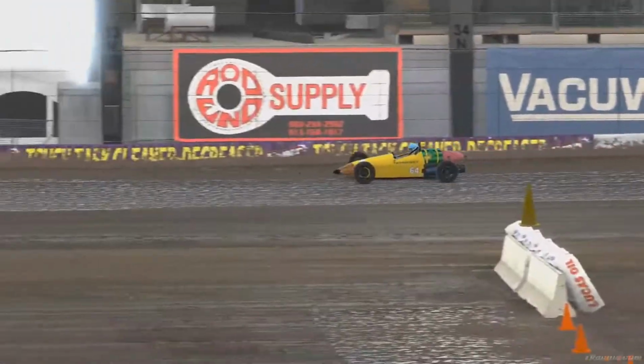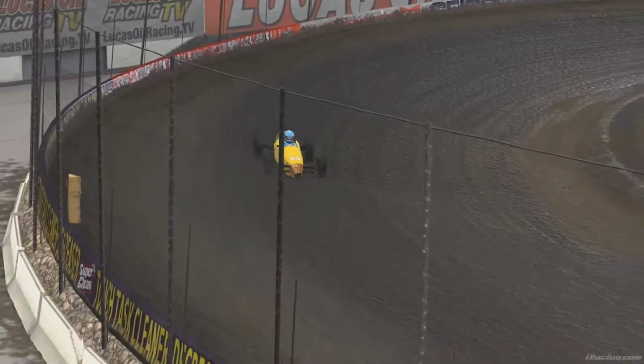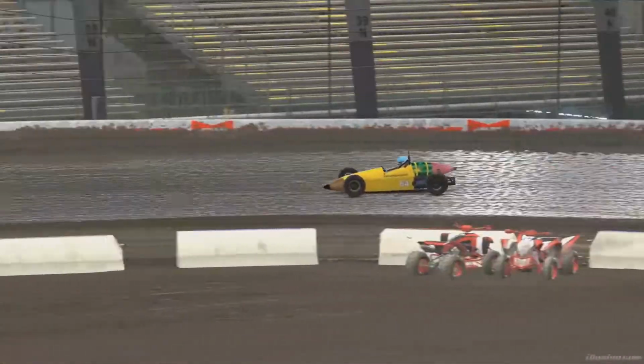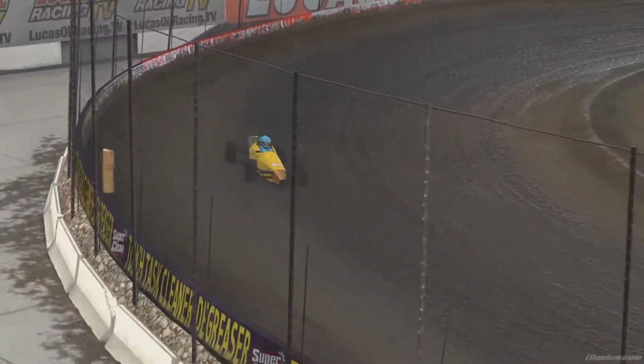So as you see, this car doesn't have dirt tires, but it's still pretty fun if you turn up the track wear to somewhere over 80%. 100% is fine, but 80% will work too. It's really slidey. The car handles really well, surprisingly, on dirt. And it was a whole lot of fun to record this.